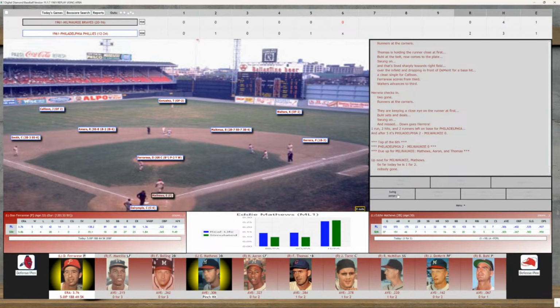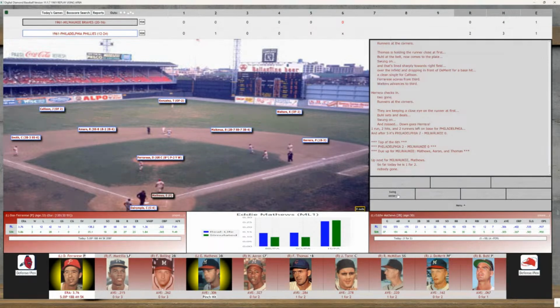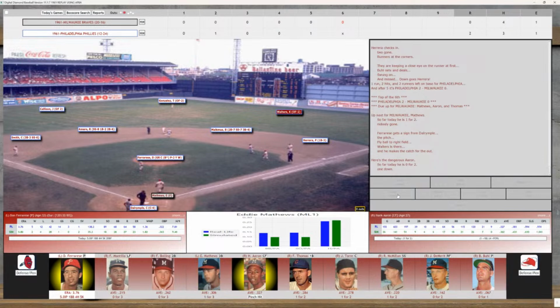We do got the heart of the lineup due up here for the Braves. You got Matthews, Aaron, and Thomas. See if they can make some noise here against Don. He's pitching a heck of a game here. Here's the pitch to Matthews. That ball's hit in the deep right field, but not deep enough, as Waters got room out there near the scoreboard. 1 down.